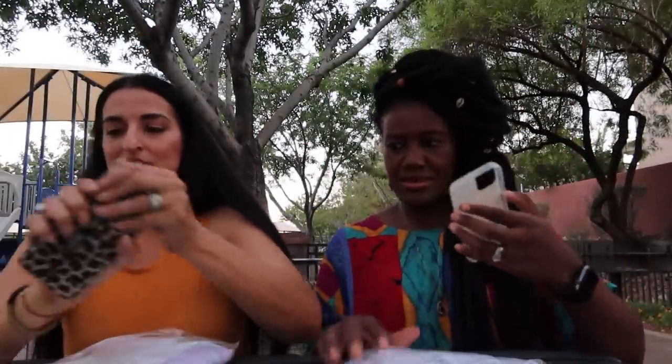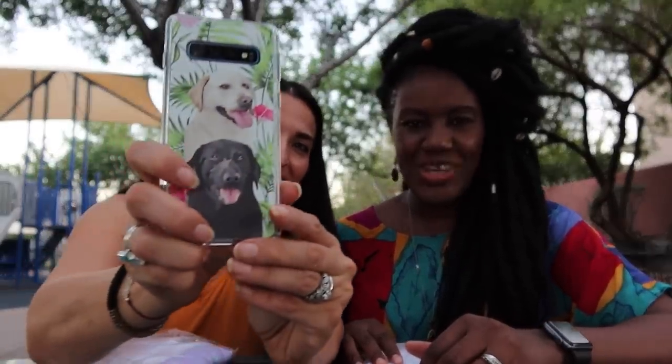So I was going to see if they did it for our phones. Edwina has an iPhone and I have a Droid. Oh my gosh. It fit perfect. Oh my God. So pretty.